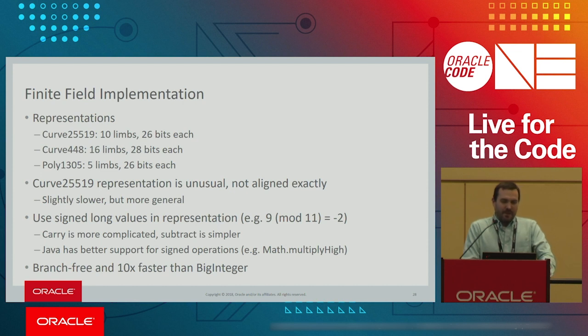So I also use signed long values in the representation. In this example, if you wanted to represent the number 9 mod 11, you could represent it as a 9, or you can represent it as a minus 2. And I represented it as a minus 2. There's not a huge benefit to doing that. It complicates the carry operation a little bit, but it makes the subtraction simpler. But it's kind of a wash.